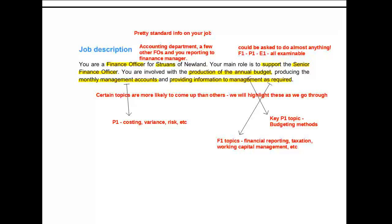So you might get an E1 sort of question around information systems, or around mission statements or values or stakeholders or anything like that. And in fact, the interesting thing about the operational case study, a large part of it is made up of technical marks, so you will have to know your basic P1 and F1 and E1 stuff. But there's also an element of it which is being business savvy and having business acumen, and that's going to require thinking about E1 topics all the way through.